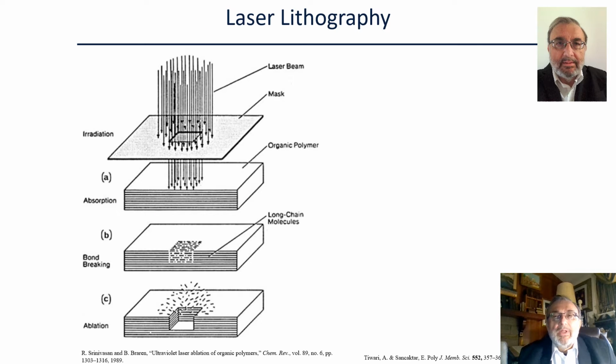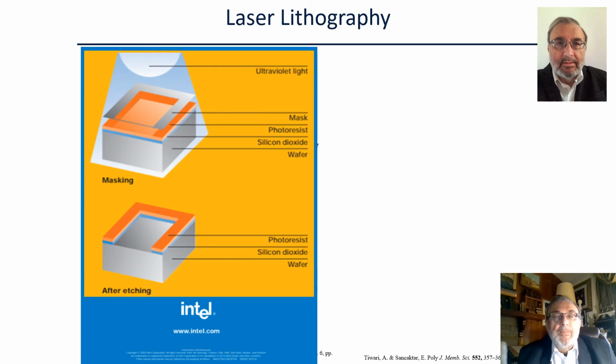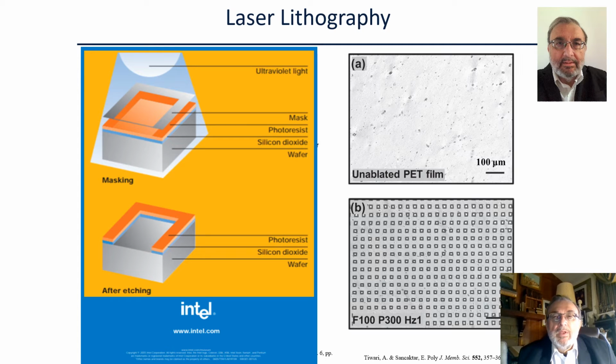Laser lithography is a well-established method which has been used by many companies with the use of masks. And in our case, we are using a metal mesh to transport a pore geometry down onto a film. And as I mentioned, this allows us to obtain a very well-ordered, well-defined pore pattern.